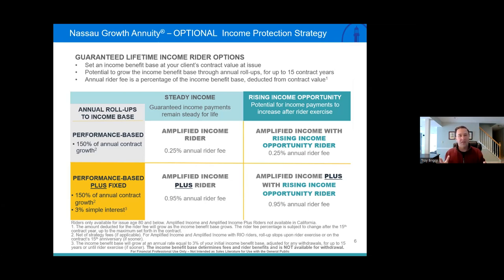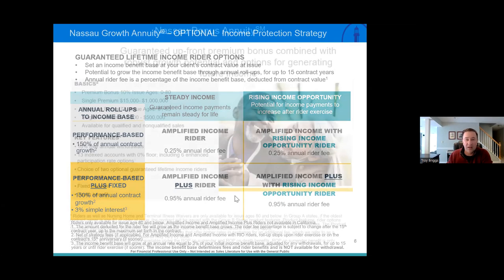Every client is different. I encourage you, depending upon the age of the client, if you choose to include an income rider, just to run a comparison, run an illustration to see if it makes sense to go in one way or the other. Sometimes, depending upon the person's situation, one rider might look better than another rider. So plenty of options for you to utilize with a Nassau growth annuity. We're happy to have them for you if you want to utilize an optional income rider.